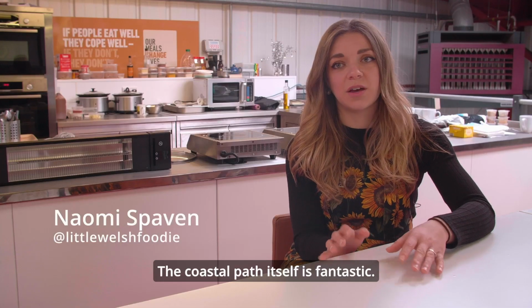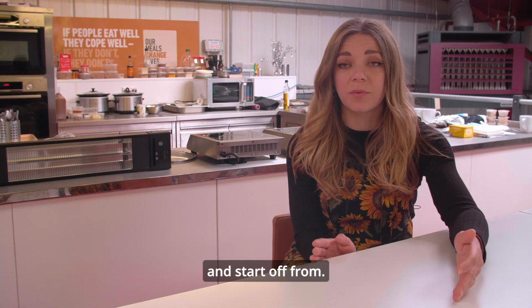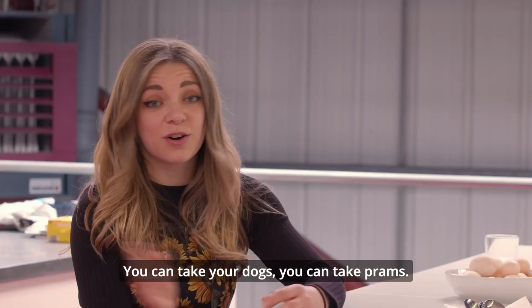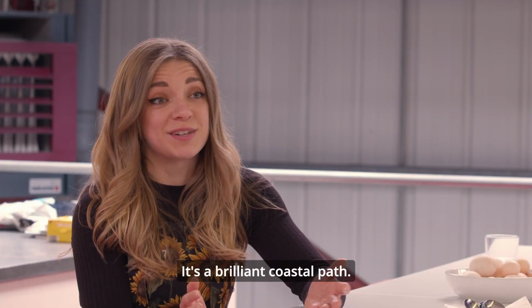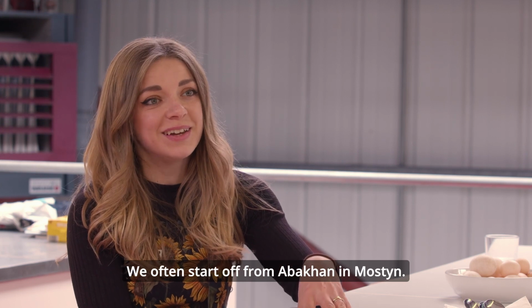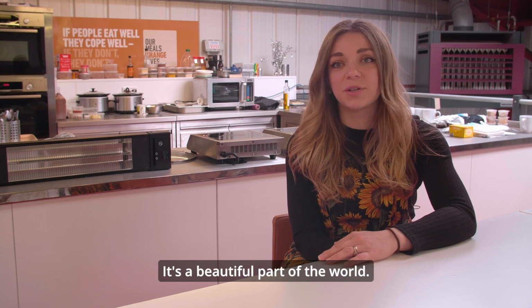The coastal path itself is fantastic. There are so many different places you can pick up and start off from. Most of it is pretty accessible for most people. You can take your dogs, you can take prams. It's a brilliant coastal path. We often start off from Abercan in Mostyn, have a bite to eat and a coffee, and then walk along the coastal path there. It's a beautiful part of the world.